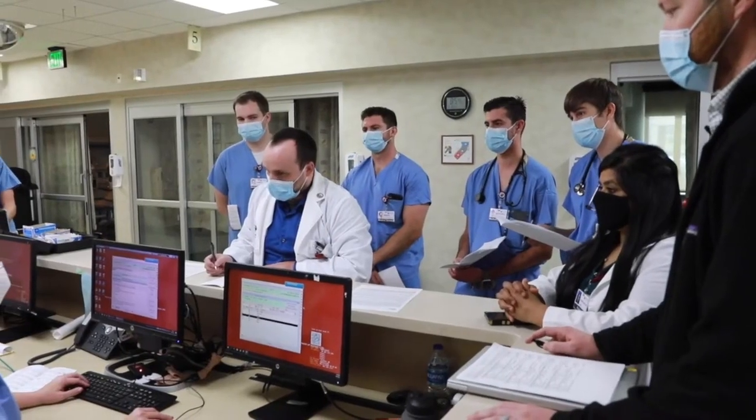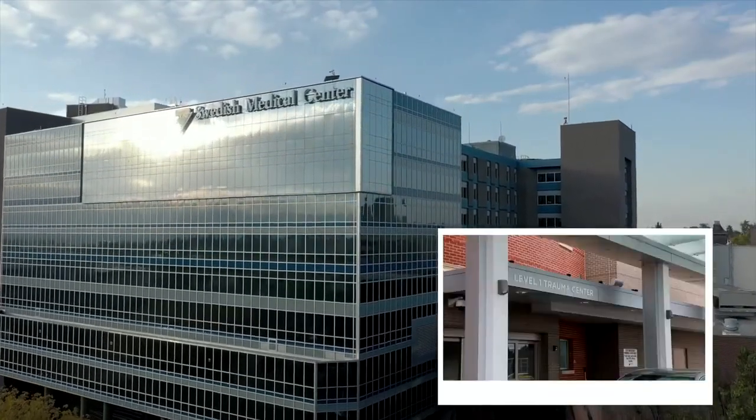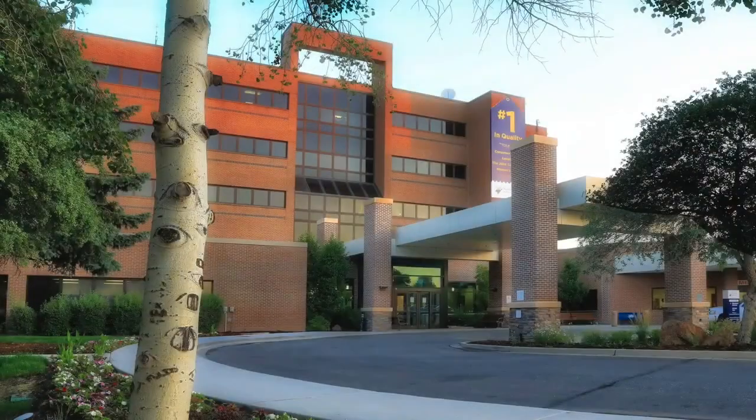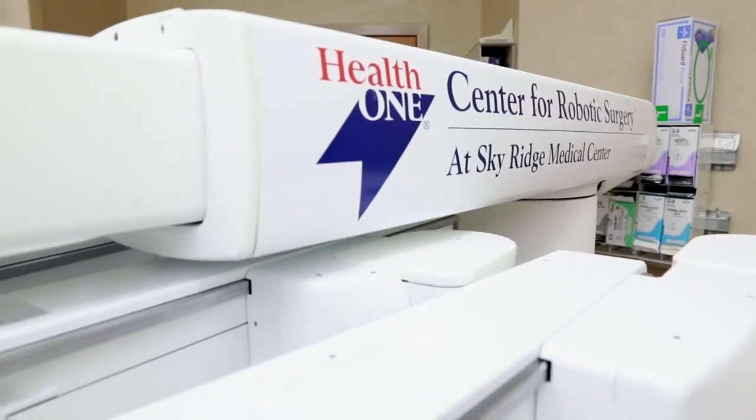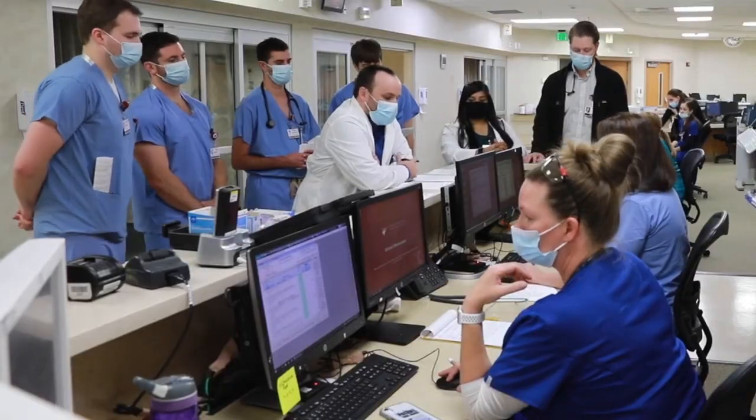Some of the highlights of our residency program include the diversity of our rotations. We have access to rotations throughout the Denver metro area. We have access to level 1 and level 2 trauma centers that you'll rotate through your entire residency. We have multiple transplant rotations. We have dedicated robotic rotations and an entire robotic curriculum for our residents. We have dedicated breast surgery rotations and colorectal surgery rotations as well, just to name a few.